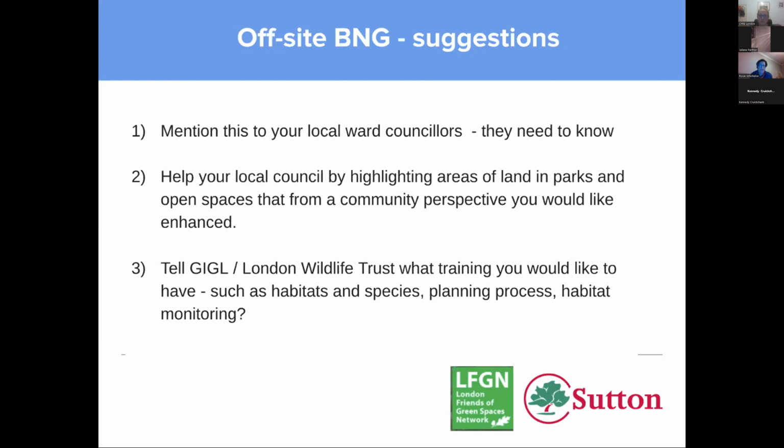Help your local councils highlight areas of land in parks and open spaces that, from your perspective, you'd like enhanced. There's a huge reason for this, because from the council's point of view, and certainly from my colleagues' point of view, we can only do so much, but we obviously need engagement. We also need the community buy-in. So if you identify and highlight places that you think would be great to be enhanced, then that will really help the agenda move up the scale, and help them realize they could go here, or there's potential to enhance this park instead of another area.